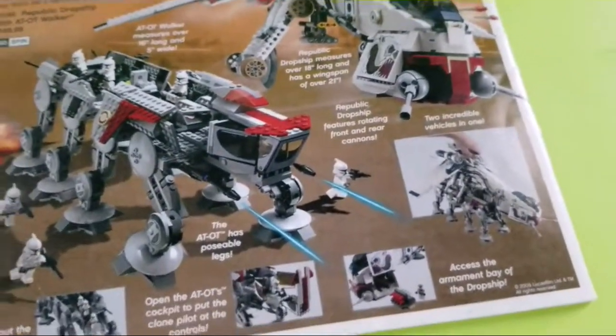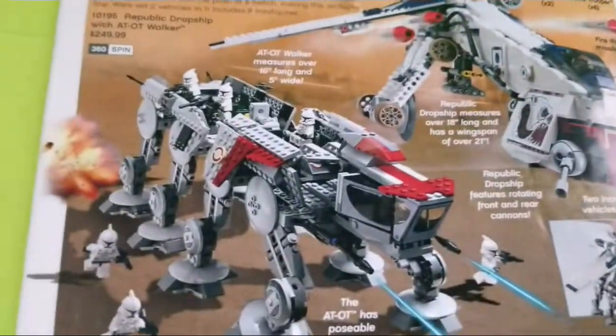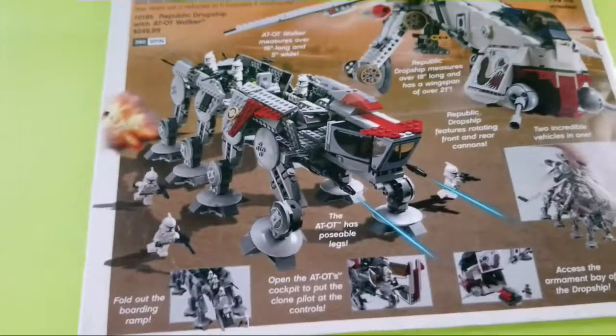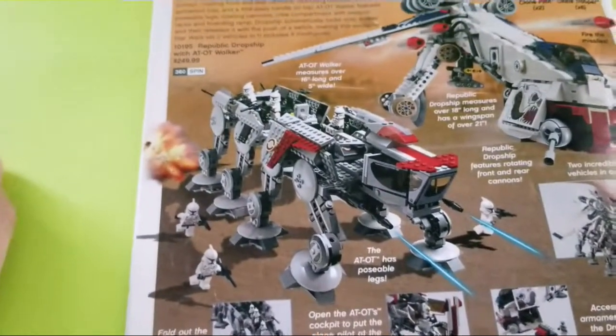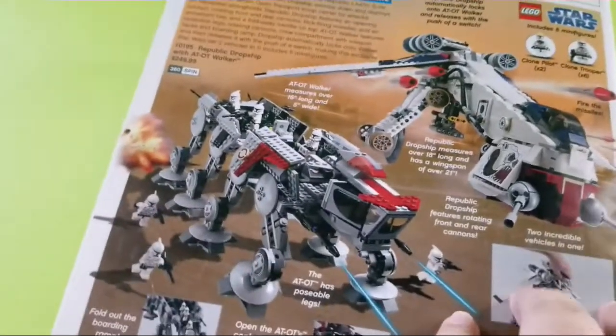And it only comes with 8 clones, which is kind of disappointing with 6 of them being regular. But it's a cool looking set. If they had maybe 4 more clones in it, that would probably be a perfect Lego set to me. It's a cool design though, especially, pretty good in scale.